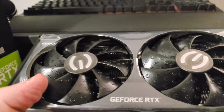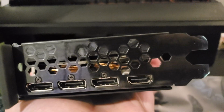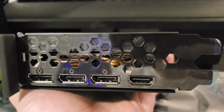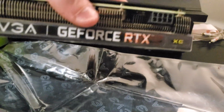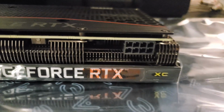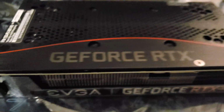The fans have these dimples on them, like all the 30 series EVGA cards. And if we look at the back I/O here, we have 3 DisplayPort outputs and 1 HDMI output. So pretty standard there. If you look here, we have the PX1, obviously, and on this side, it just says XC. We have a single 8-pin connector, so it's always nice on a 3060 to have a single 8-pin, a lot easier to manage. And the back plate, again, is pretty standard here.